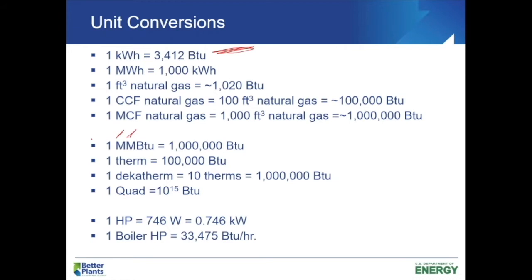Now, the problem with utilities is they use all these different acronyms and different values in the utility bills they send you. So unfortunately, there's not a pure standard way that people do that. But one of the common ways that you might get billed for your natural gas would be in decatherms, okay? So a decatherm is just 10 therms, or 1 million BTUs, okay?